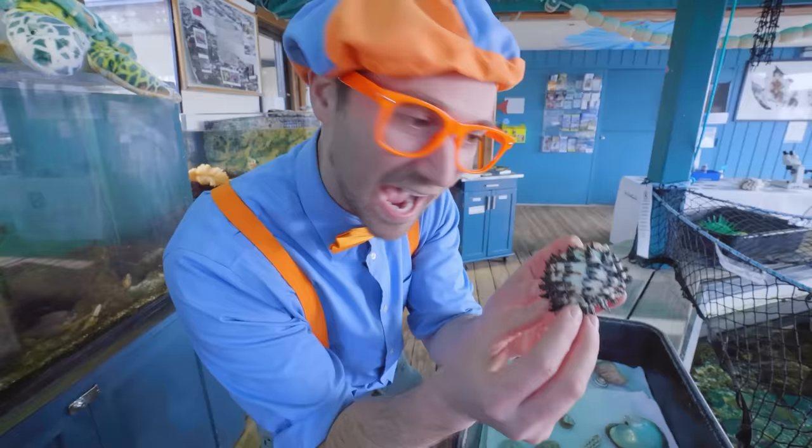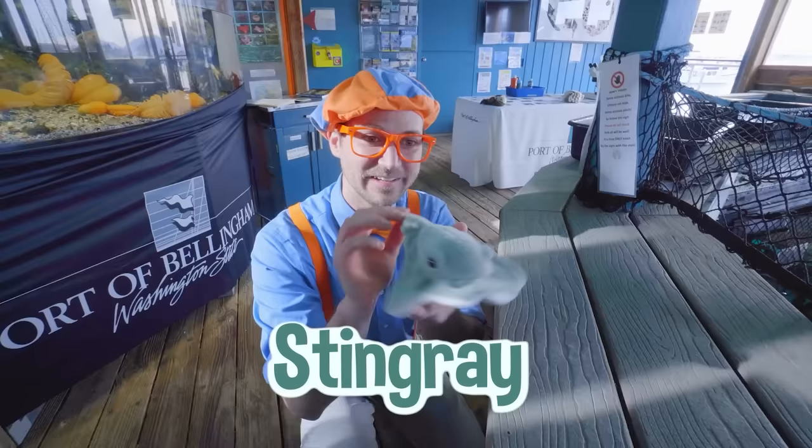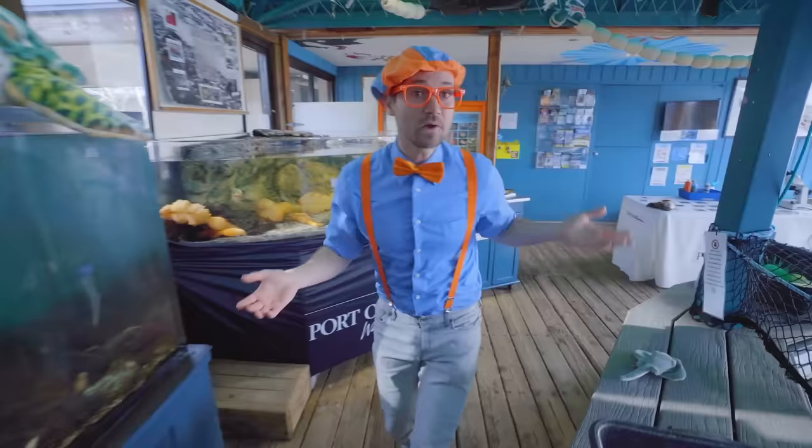Oh, hey, what's this doing here? Look. It's a stuffed animal, and this stuffed animal is a stingray. Whee, whee! Hey, I have an idea. Why don't we explore this area and see if we can find any more stuffed animals?